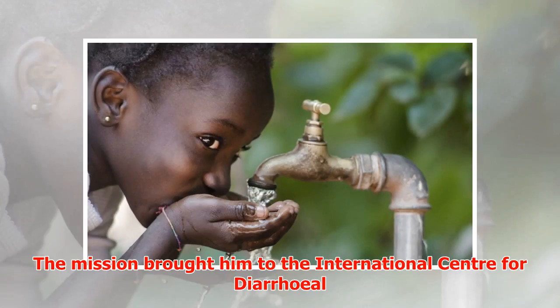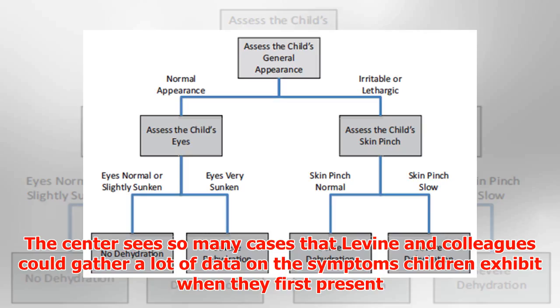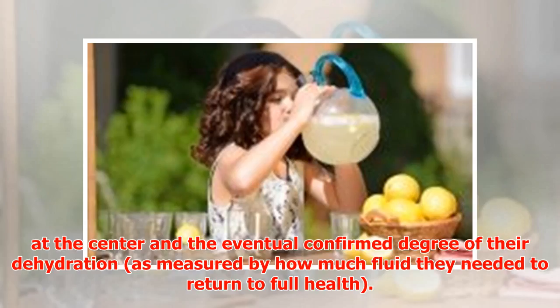The mission brought him to the International Center for Diarrheal Disease Research in Bangladesh in the spring of 2014. The center sees so many cases that Levine and colleagues could gather a lot of data on the symptoms children exhibit when they first present at the center and the eventual confirmed degree of their dehydration, as measured by how much fluid they needed to return to full health.